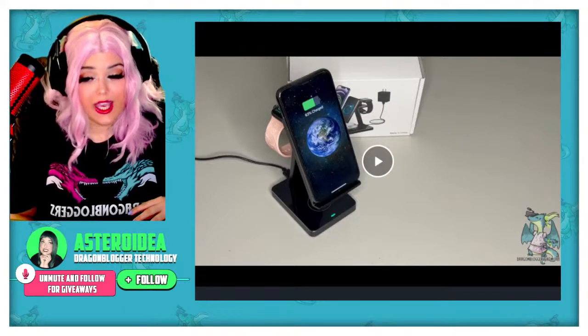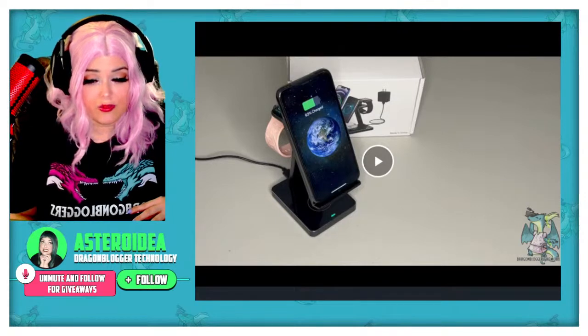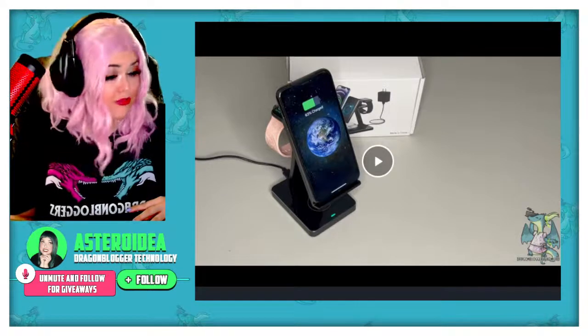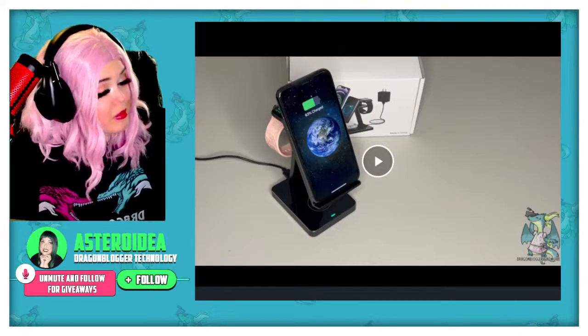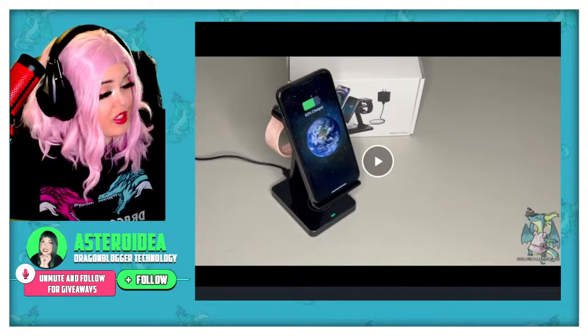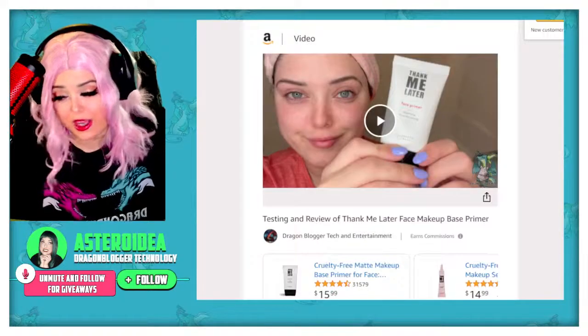As well as it is case friendly, so you don't have to remove the case. It does fit a slim type of case and charges perfectly from there. Perfect for a desk, perfect for a side table. Definitely a handy tool to have, but also a great utility gift to give someone else.